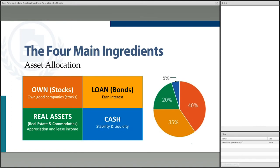Okay, so let's start off with our asset allocation piece. There's four main ingredients. Anybody cook out there? There's certain things, certain staples that you go to make different types of things happen. Whether it's in baking, whether it's in cooking, I'm not much of a baker. I'm a very good eater, but I'm probably not the best baker. My wife is a great baker. There's always eggs, flour, sugar, salt, some combination of those that go into making most of the things that she bakes.